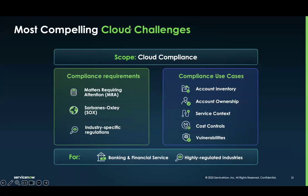So I'm going to get started from a cloud compliance issue. If you are in those highly regulated industries that I mentioned before, or in banking and financial services, and you need to stick by specific MRAs, matters requiring attention, or SOX, or industry-specific regulations, wherever they are, and you have these compliance use cases, which are account inventory, or even resources inventory, and account ownership. You really struggle to assign ownership, not only for accounts, but even for resources within those accounts. If you need to provide service context by mandate, and if you need to identify cost controls and vulnerabilities within those cloud accounts and resources, this is the scope of the future of Cloud Accelerate.